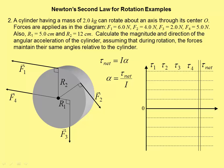In fact, not even all 4 of these apply a torque. Look at F4. It extends back through the axis of rotation. So you're pulling straight out on a disk. And think about pulling straight out on a disk or a door. There is no turning effect because of that. So torque 4 is 0. So now we just have to calculate torques 1, 2, and 3.